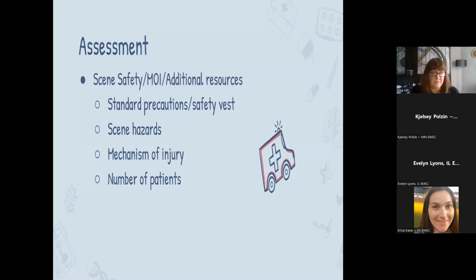And the mechanism of injury. Obviously our patient care is number one, but really being able to give a good description of the mechanism of injury does help with the care of that patient once they are at the facility.